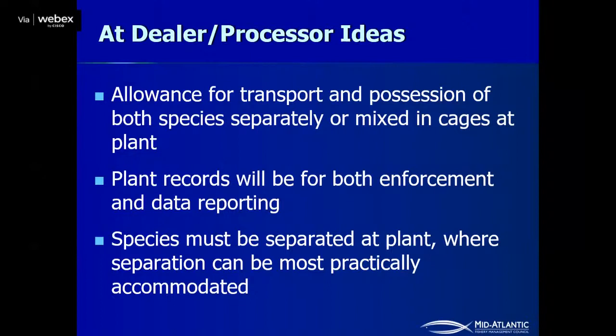They felt that the plant records should be for both enforcement and data reporting of the catch of both surf clams and ocean quahogs. And they felt that the plant was really the place where separation could be most practically accommodated versus onboard the vessel with all the things going on, you know, the speed of the belts, and all the other at-sea considerations. So they definitely felt strongly that separation should happen at the plant or the dealer.